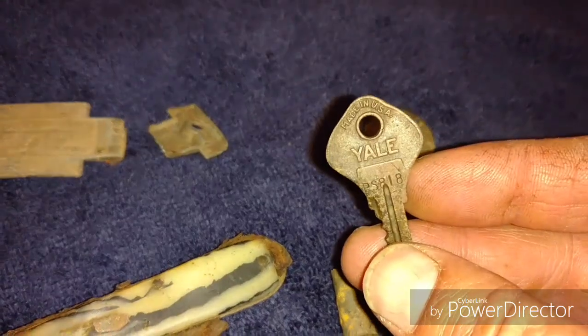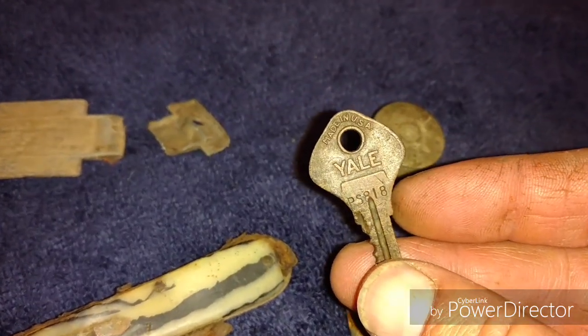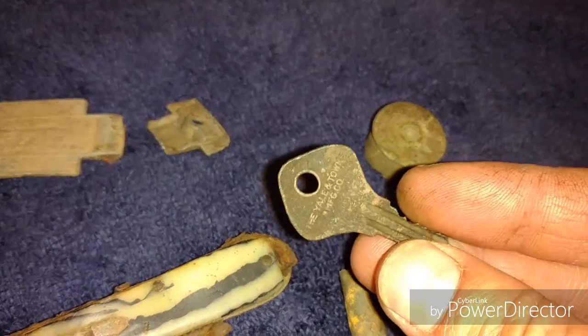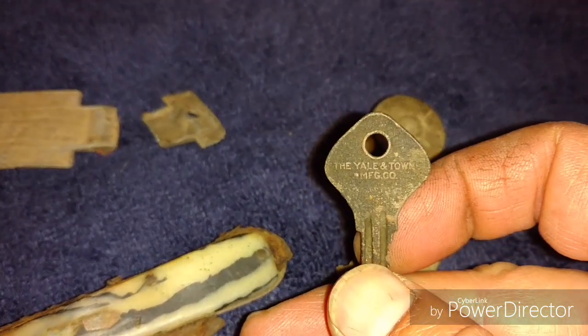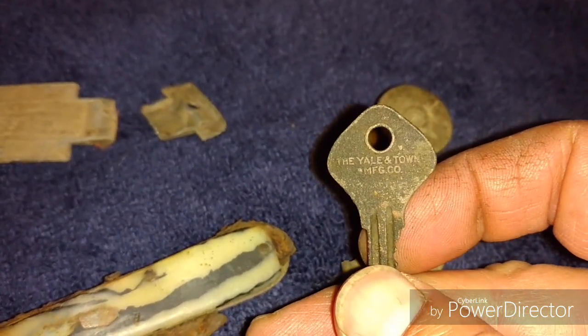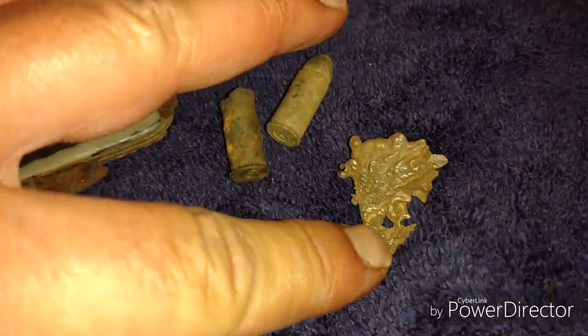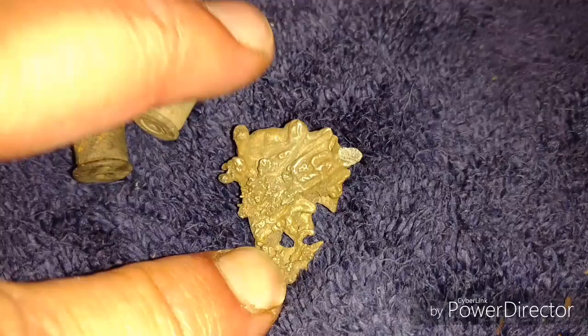Dug this one up on camera too. Just a Yale padlock key with a number on it. Don't know how old it is. I know some of them are older. This one is Yale and Towne Manufacturing Company. I found a couple of these over the past year or 2. Just another piece of scrap. I thought maybe it had some design on it there, but I'm not sure. It looks like it's partially melted anyway. Could be.